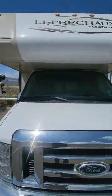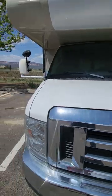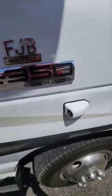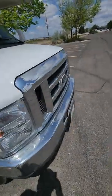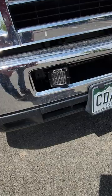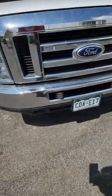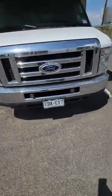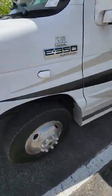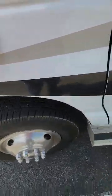It's got the nice wide mirrors, which do help out a lot. It also has these cameras on each fender, so that when you turn the blinker on, you can see where you're going. Got these nice LED floodlights down here, which really do come in handy when you're traveling around looking for a camping spot. Here's the other light right there.